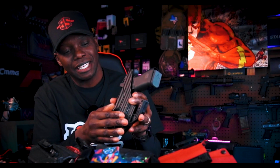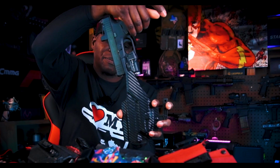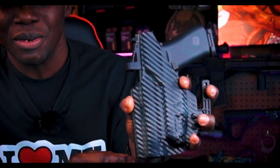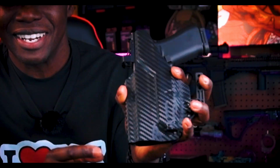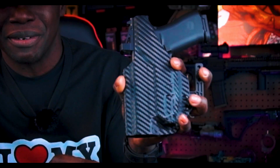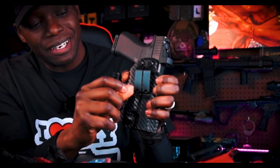It has a high sweat guard in the back. Look at the sweat guard. Look how high that is. See that sweat guard? This is the part that's going to be touching your body. It has a high sweat guard. That is a must in every holster I look for. Look at that carbon fiber, man. That carbon fiber just looks so awesome. I just saw it on my monitor right here. Look at that carbon fiber, man. That looks super good. Anyways, it has a cutout for the optic. It has metal belt clips.